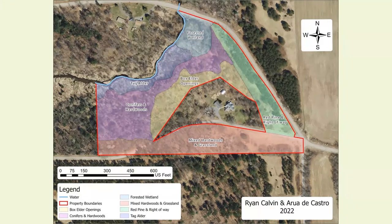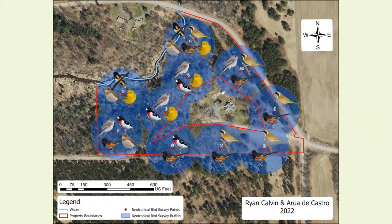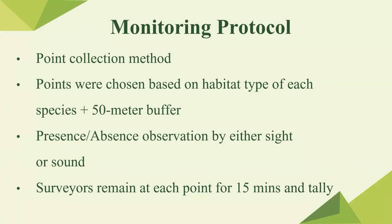So we took the GIS map that you've seen plenty of times already of the existing cover types and found that it pretty perfectly matched the main cover types preferred by our birds. Just as a visual representation of our thought process here, we started with over 20 points and cut it back to 10 with the intent of fully representing each cover type. And you can see we also included, just visually, where you would find each bird.